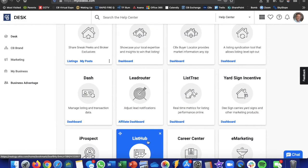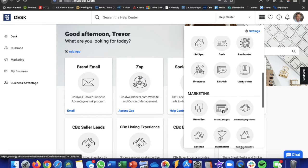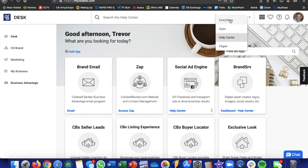So really dive into this this week when you have some time. Take a look at it. There's lots of search help and other tools, notifications that'll pop up. You can search by everything, specifically in apps, as well as the help center and in pages. So take a look when you have some time.